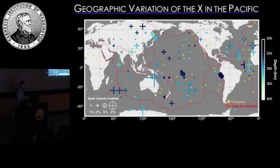seen in the past. If we plot up the previous plot that shows where all the variations are, and then use that to show the depth that they've measured, the blues and the light blues are basically showing the variation in depth from various studies. So you can kind of see this regionalized nature. The hot spots are shown as the yellow crosses, and then the plate boundaries in red here, so you can sort of figure out where the plates are.